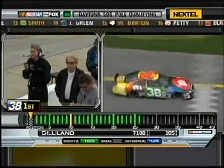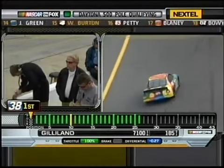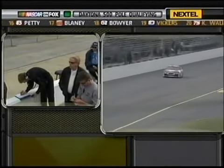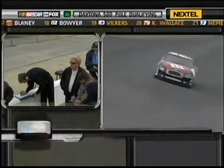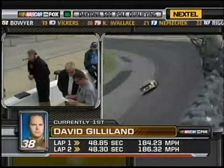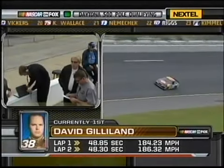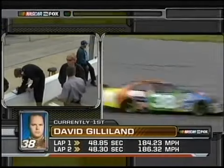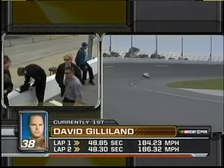Yates has 7 front row starts at Daytona, and David Gilliland goes to the top of the chart by a quarter of a second. He picked up 5.5 tenths. Good job, man. 48.30. Same thing you ran yesterday, right at, I mean, just very close. So at least Rudd, he ran a 19 yesterday. We'll see if he can back his up.